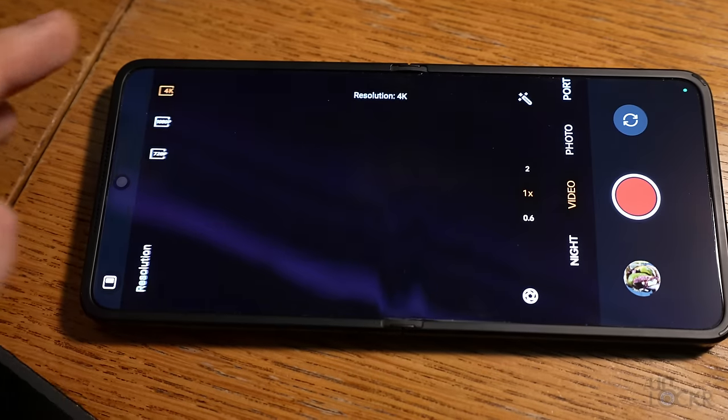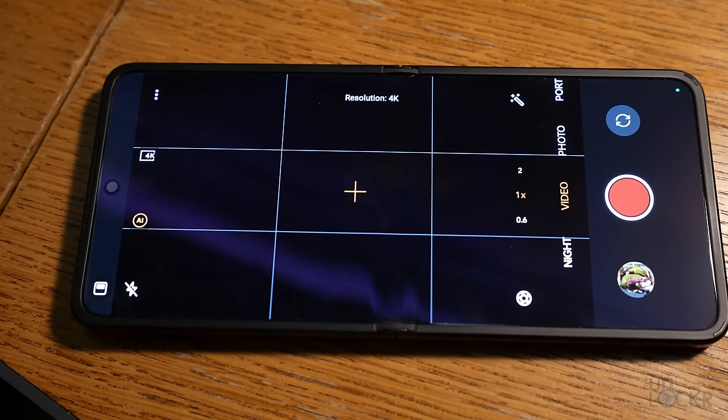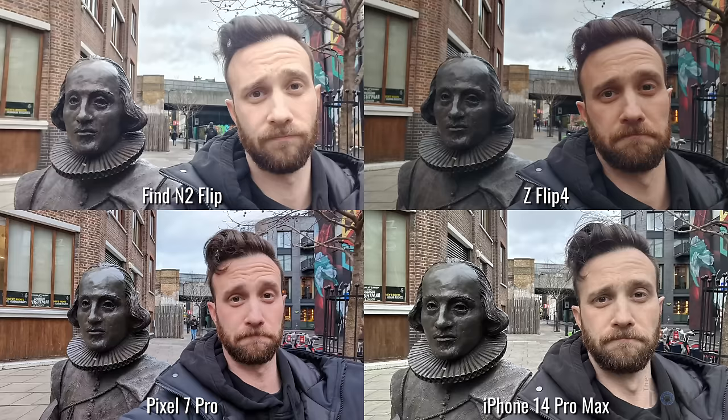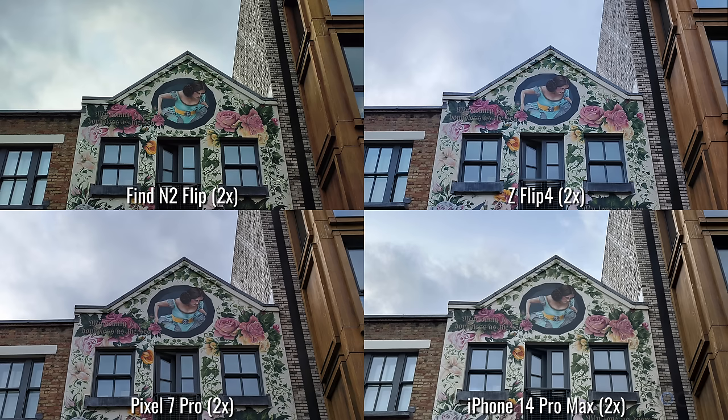So if you're wondering why throughout this video some of my shots on the main camera are 1080p, now you know. And lastly, we have a 32 megapixel selfie camera that has its pixels binned in sets of 4 to get an 8 megapixel image when you're done.